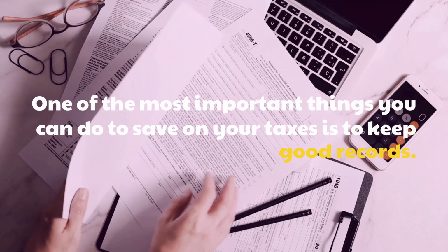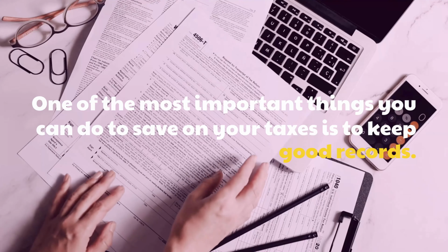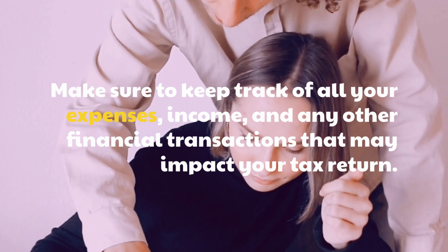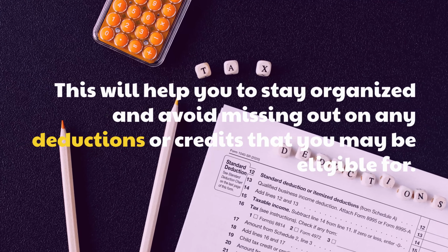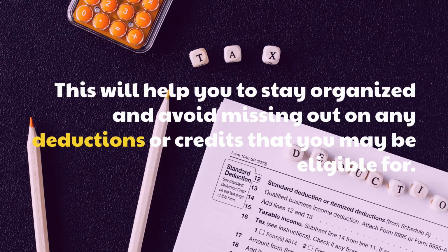One of the most important things you can do to save on your taxes is to keep good records. Make sure to keep track of all your expenses, income, and any other financial transactions that may impact your tax return. This will help you to stay organized and avoid missing out on any deductions or credits that you may be eligible for.